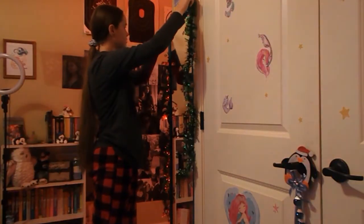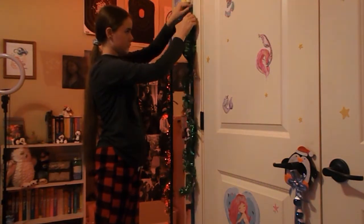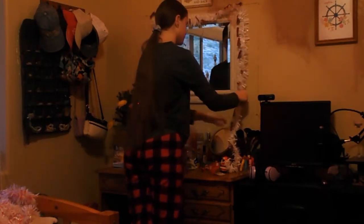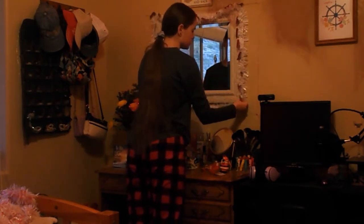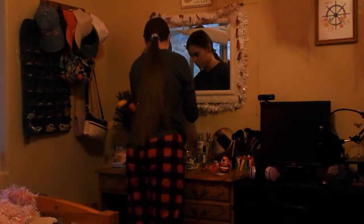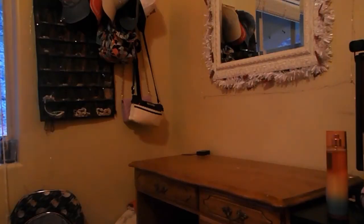So now I'm going to take these two things of garland and I'm going to put one around each of my mirrors. Desk, and I'm going to decorate that. So I have this red tablecloth. It's literally a tablecloth. I'm going to put it on top of here.